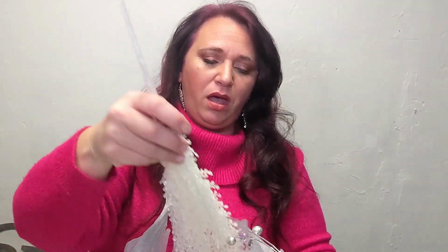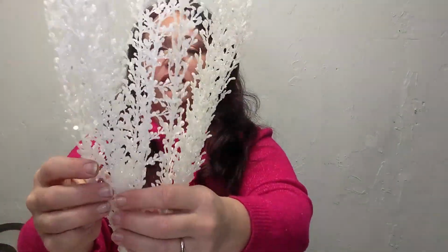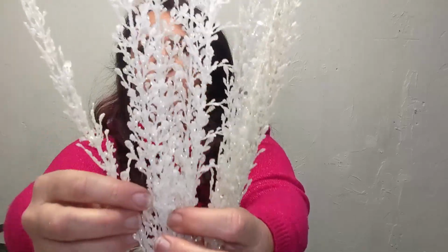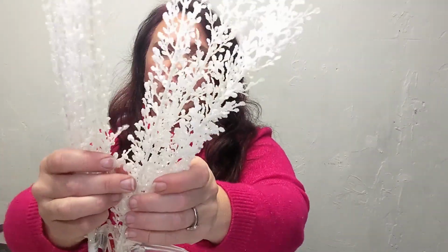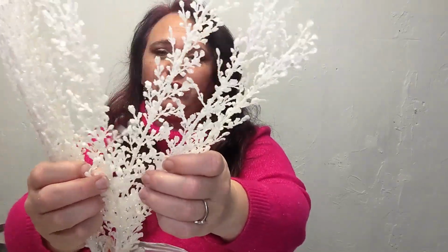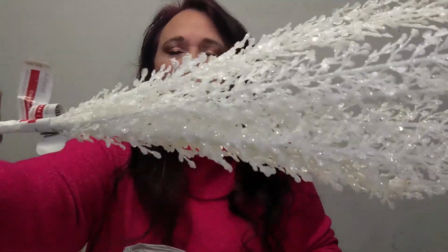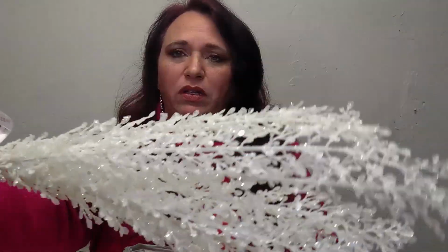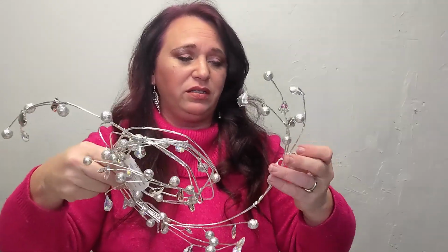I got some good deals at Michael's. I got these branches. Sorry, they're stuck to something else. I got a couple of these. These are glittery white. I don't know if you can see the glitter on those, but I thought these would be perfect for Valentine's Day as well. I don't really do too much decorating for Valentine's Day, but I thought these would be pretty for anything with winter coming up.